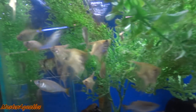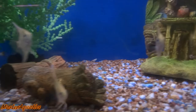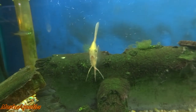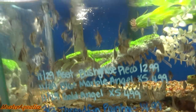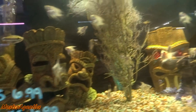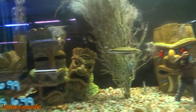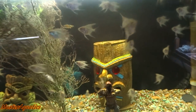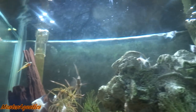Well, we got baby angelfish in here. What up, dude? Baby angelfish. These are like super babies. Look at these little baby angelfish. We got more baby angelfish.